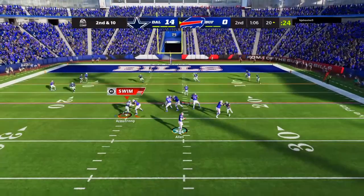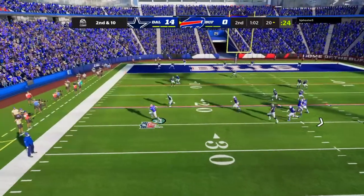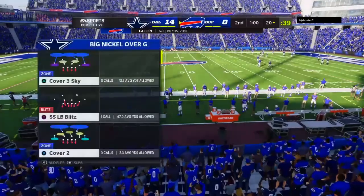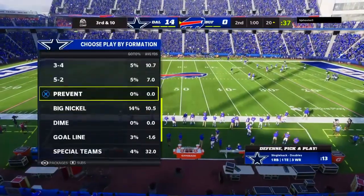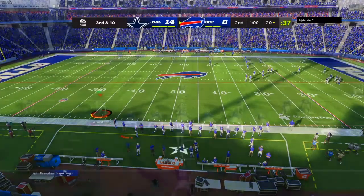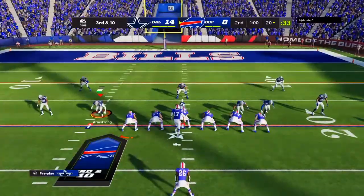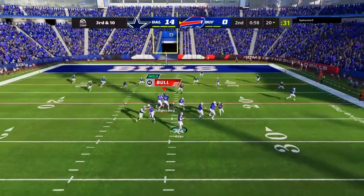Allen now looks to throw. Being chased out left. And he takes a shot on the release as this will be incomplete. So back-to-back incompletions. 3rd down and 10, but you're still in field goal range. And that's the thing to keep in mind. They're in field goal range. So now you don't take any unnecessary risks, but you try and find a way to get back to what you were doing earlier in the drive in order to finish this one off.